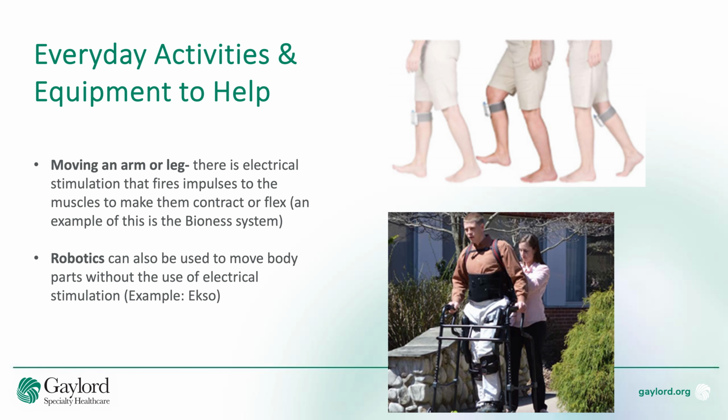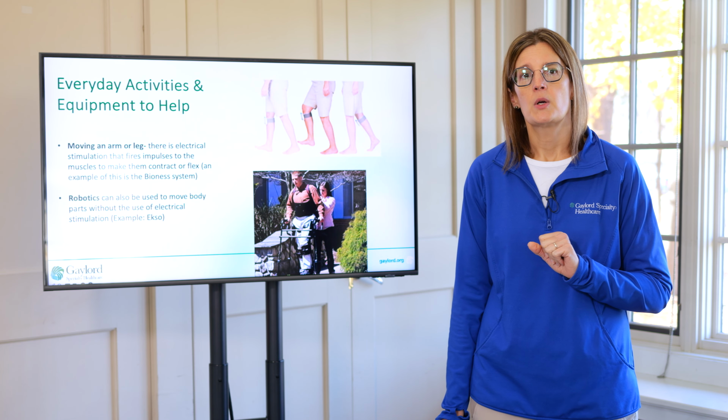Gaylord is also very fortunate to have access to a number of different types of technology that are useful to stroke survivors in their recovery. So we're going to talk now about some of those tools that are most helpful to our stroke survivors.